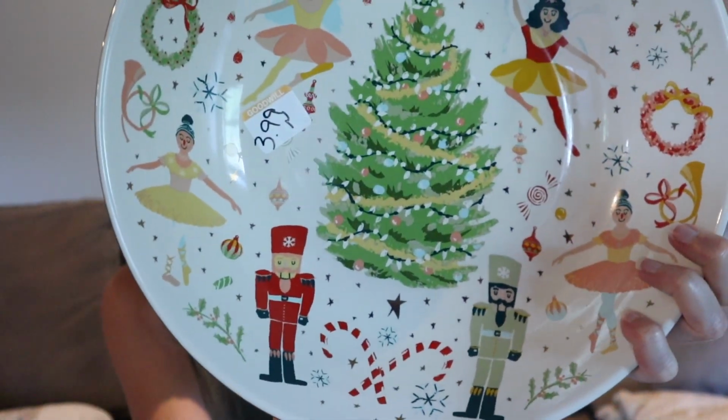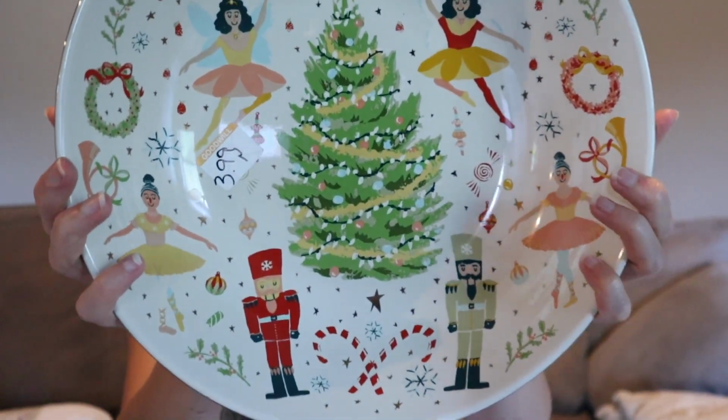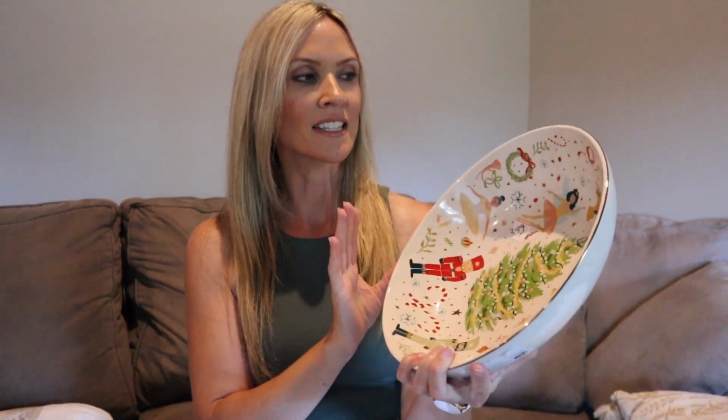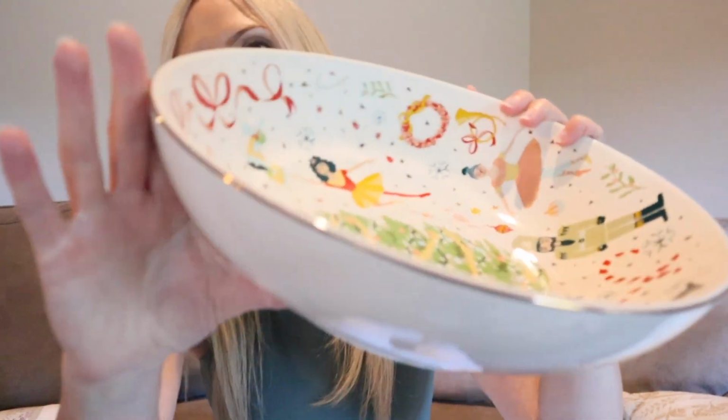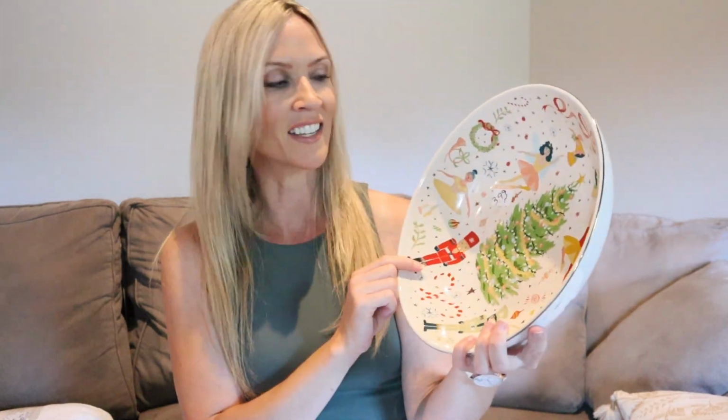Look at those little toy soldiers. How cute is that? And the candy canes. It's beautiful, and it just looks so whimsical. And I love that it has this gold detail on the rim of it. But I paid $4.99, or I'm sorry, $3.99, even better. And I'm certain this goes for far more in store.